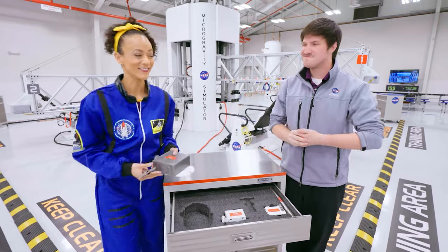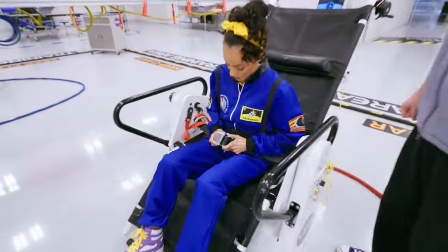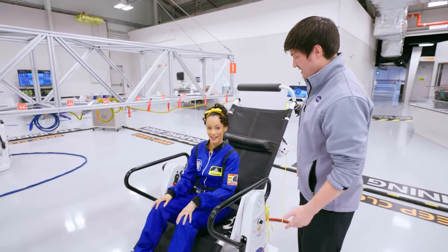Oh, awesome. Okay, well, let's do it. Yeah. All right, buckling in. Oh, the seatbelt is very much like the one you would use on an airplane. Yeah, exactly. Okay, nice and tight.